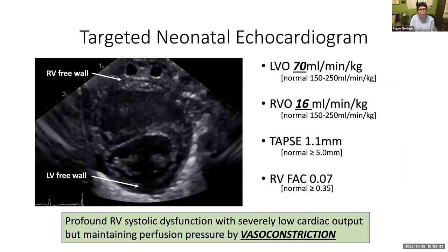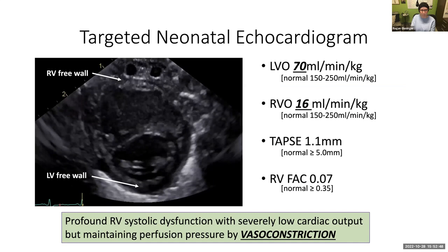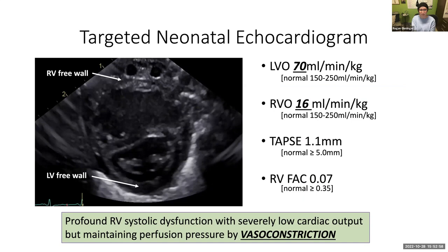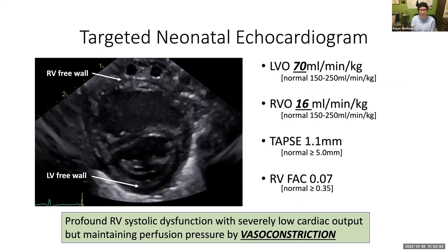We were asked to see this baby because, number one, she's a preterm infant. Number two, she was outborn. Number three, she had metabolic acidosis. And what we found was this short axis on the left here. This is a picture with the right ventricle, as Emma showed you, on the top and the left ventricle on the bottom. And you can see that the RV free wall is doing basically nothing.